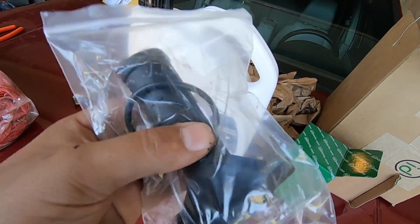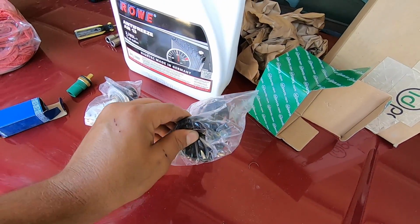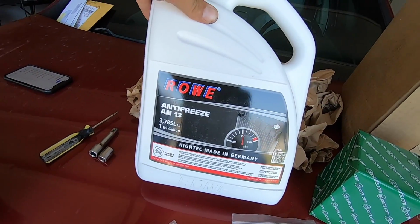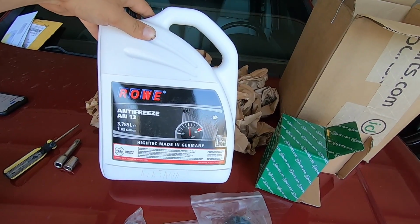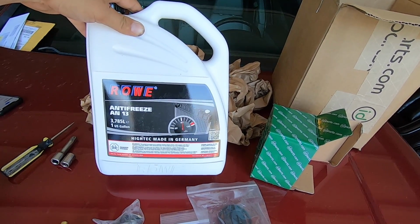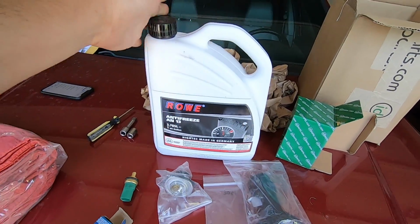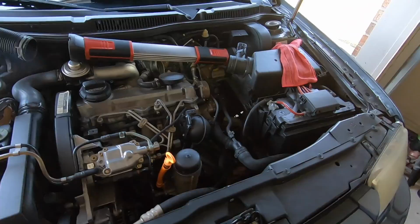And this is the thermostat housing that actually you can lock your thermostat into so it doesn't fall out all the time. This is the antifreeze that ID Parts said I required. It's ROWE, 1 gallon, high tech, made in Germany, poison. So hopefully this is the right coolant for this vehicle, and we're gonna jump in.